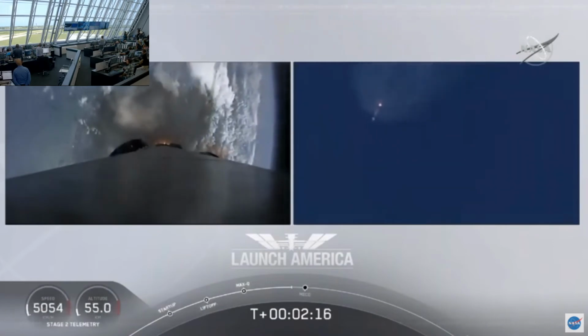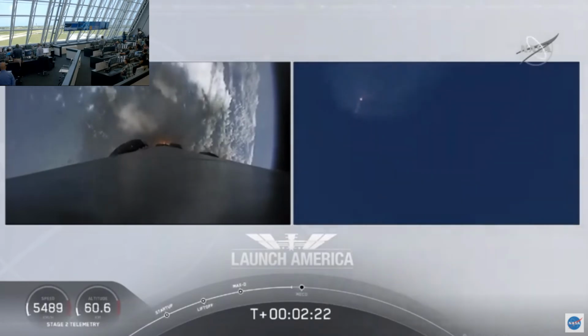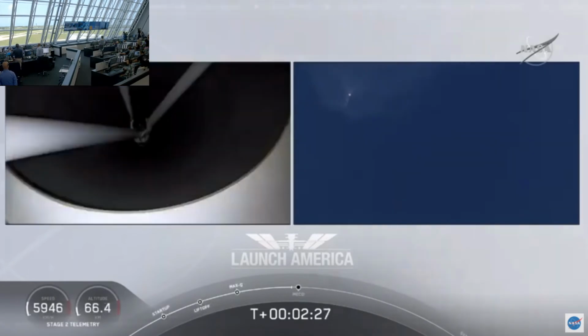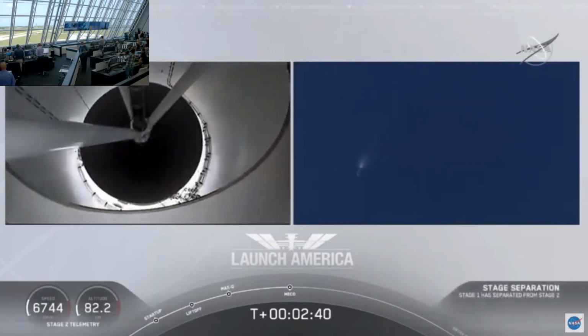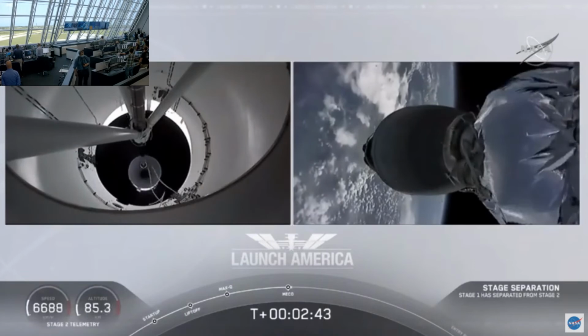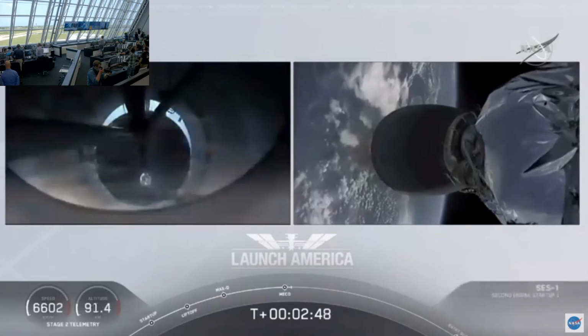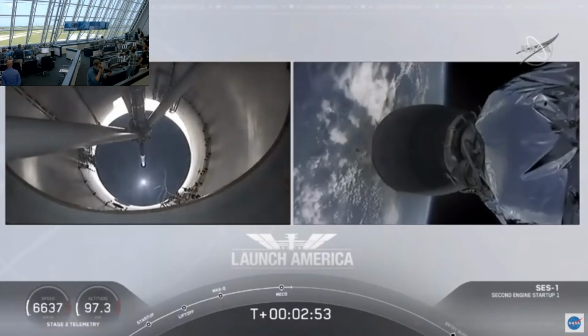Coming up in about 20 seconds. M1D throttle down. Go. Falcon stage separation confirmed. We're throttling down the Merlin engines on the first stage. MVAC ignition. Copy, 2 Alpha. Stage 2 propulsion is nominal.